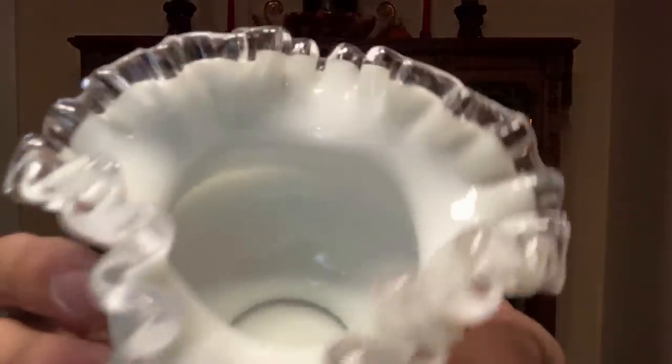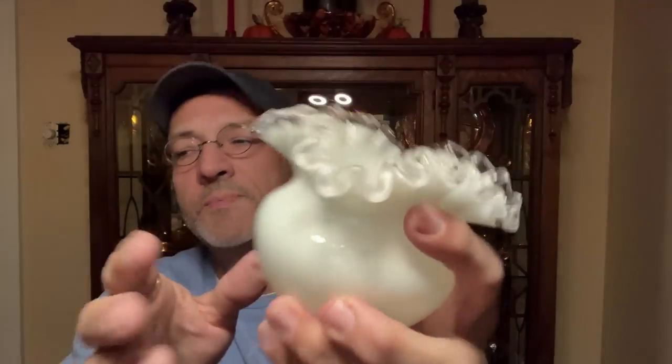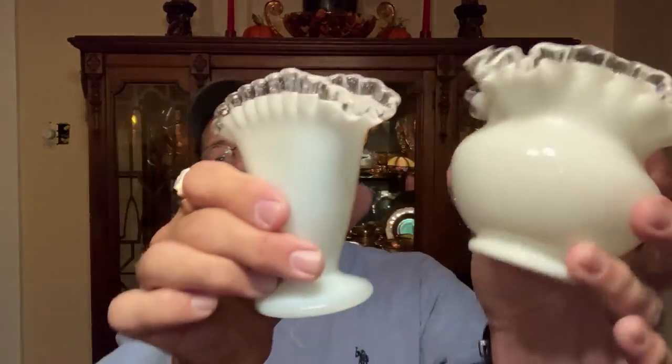And then here's the other one, also Silvercrest, and it also has that look to it, which on camera might just look white, but it really is the older type of Fenton.